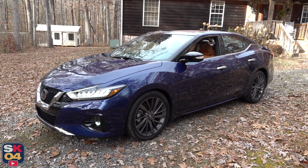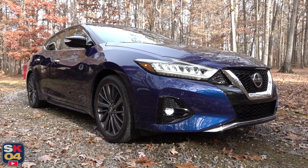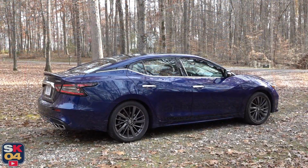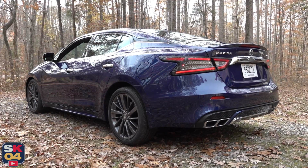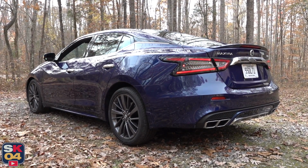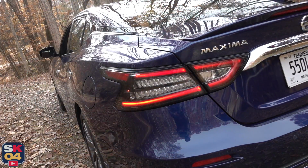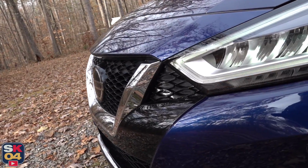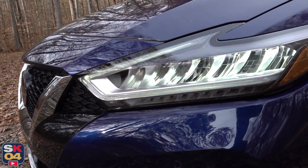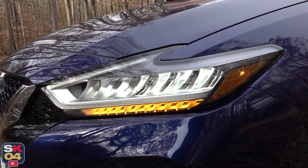When it comes to styling, the Maxima is pretty much unchanged for 2020 because for 2019, it received a thorough mid-cycle refresh. The outside got a total makeover from new front and rear fascias, side skirts, wheels, just the whole shebang. In some ways, it appears more sporty, like with quad-tipped exhausts out back, but there's also a bit of extra elegance in there, especially with the upper trim levels, like these beautiful full LED headlamps.